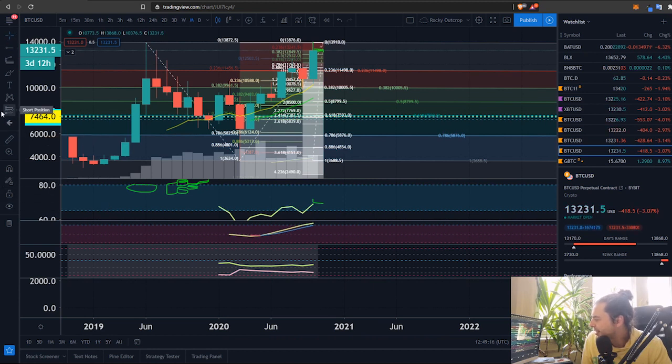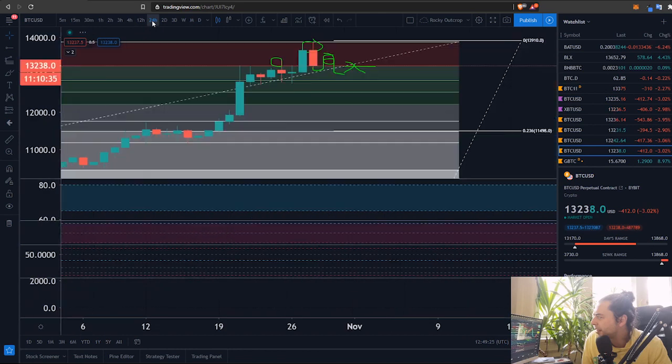On El Chartios. Oh Chartios. So those are our downside targets, and those are our upside targets. That was us just looking at the big time frames.